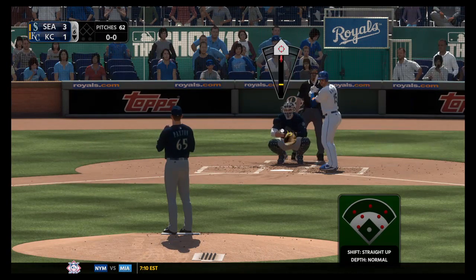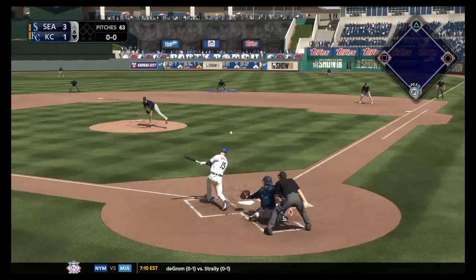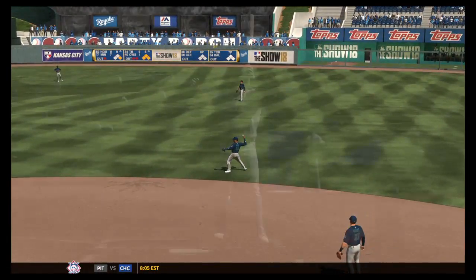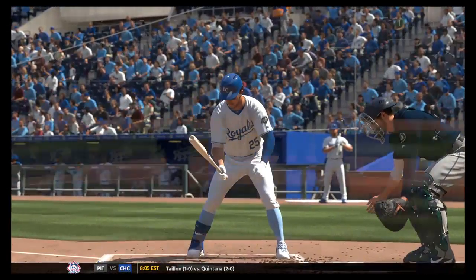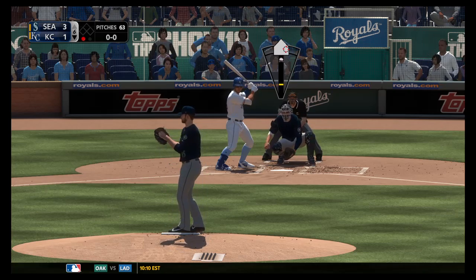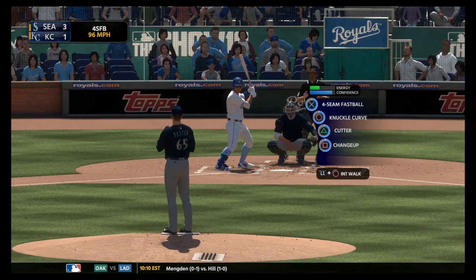So the lineup flips over, and digging in, Whit Merrifield. It's been an 0 for 2 effort for him to this point. Liner towards second. Well, there is the second baseman, Cano, for the first out. Stepping in and ready for another shot, John Jay. 0 for 2 for him to this point. And that's dead center for strike 1.